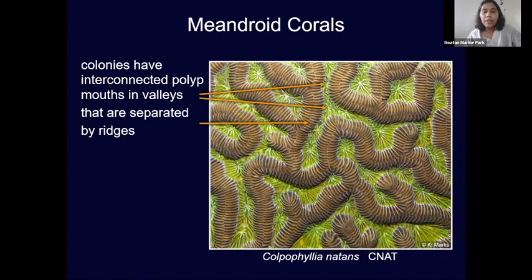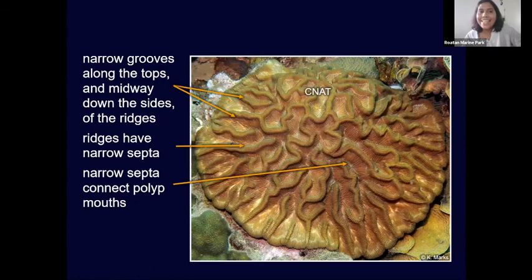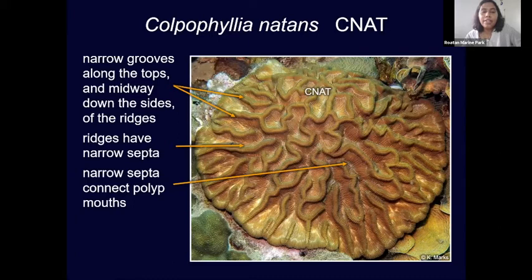And this is our first coral, Colpophyllia natans, or CNAT. This coral is characterized by very narrow grooves along the tops and midway down the sides of the ridges. What do they mean by that? Well, this is probably not the best image, we'll look at other images, but there is a little narrow groove here on this ridge. I like to think that it looks like somebody went over it with a little pencil and made a little line. So it's a very, very narrow groove.